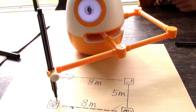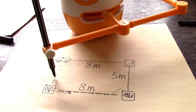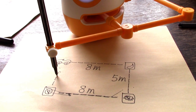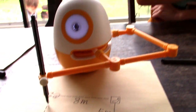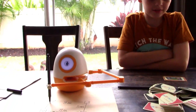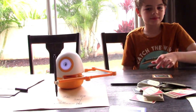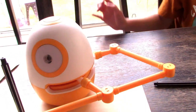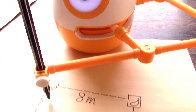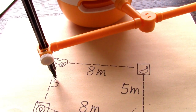Excellent. I have prepared everything. Now, let's go back to my car. Turn right again. This is the fourth road. Do you know how many meters I have to go back to my car? Okay, push it. 5 meters.